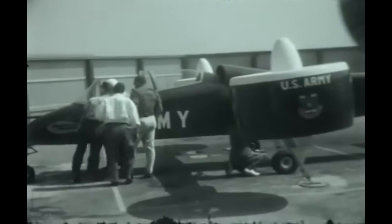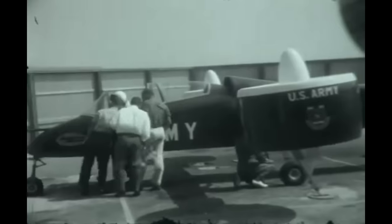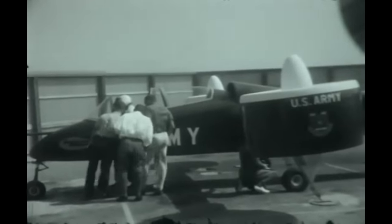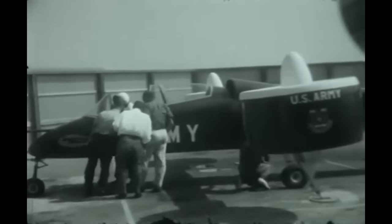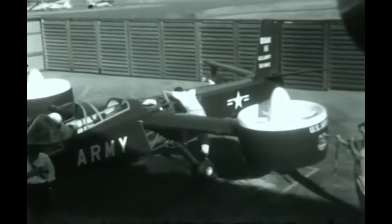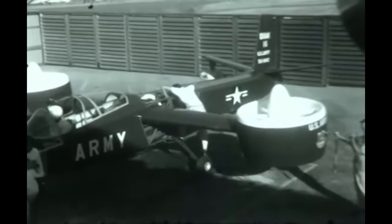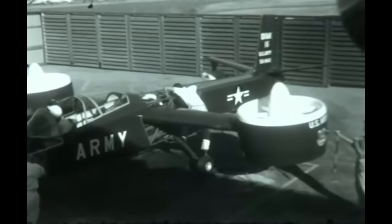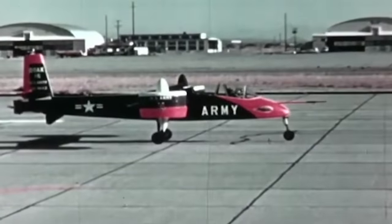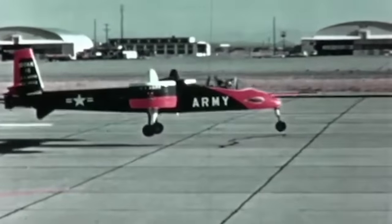VTOLs, similar to helicopters, offer the advantage of lingering longer over a target, hovering, and even flying backwards. In essence, the Doak Model 16 appeared to be an ideal utility and observation platform, with the potential to deliver fire to ground targets. On April 10, 1956, the Army awarded Doak a contract for a single research vehicle, initiating the development of the experimental VTOL aircraft. Only one prototype, serial number 56-9642, would ever be built and tested.